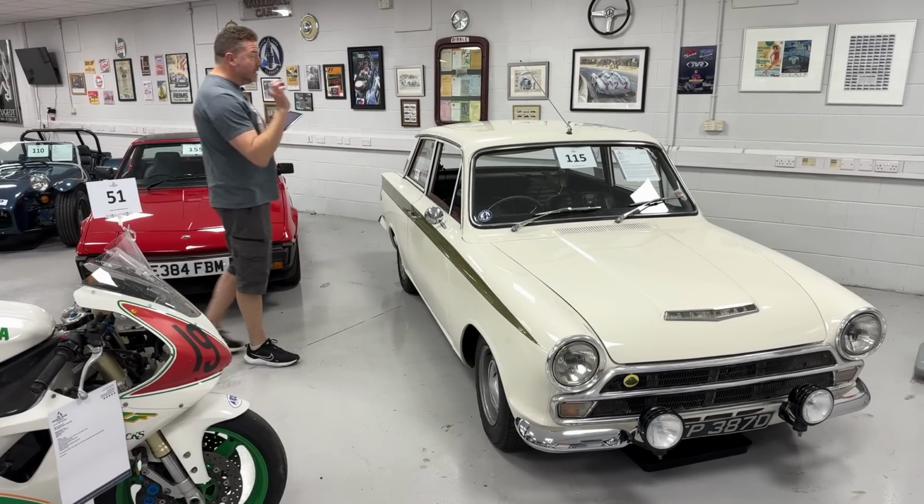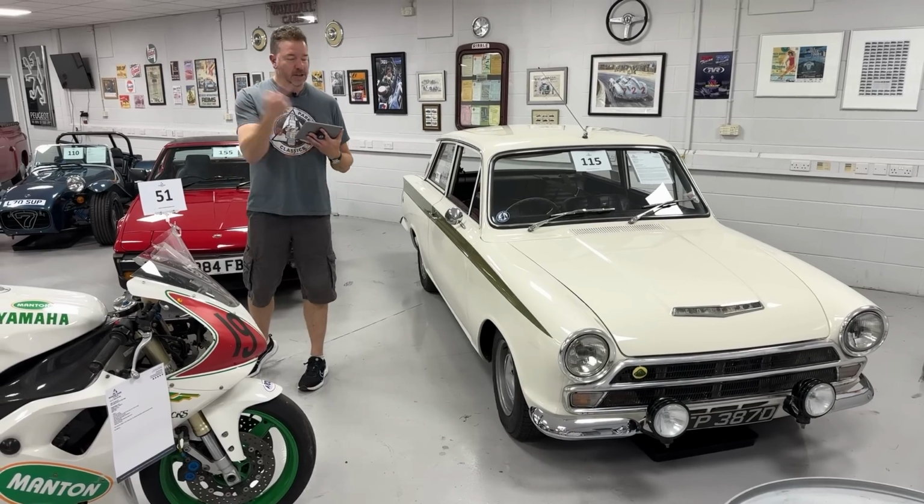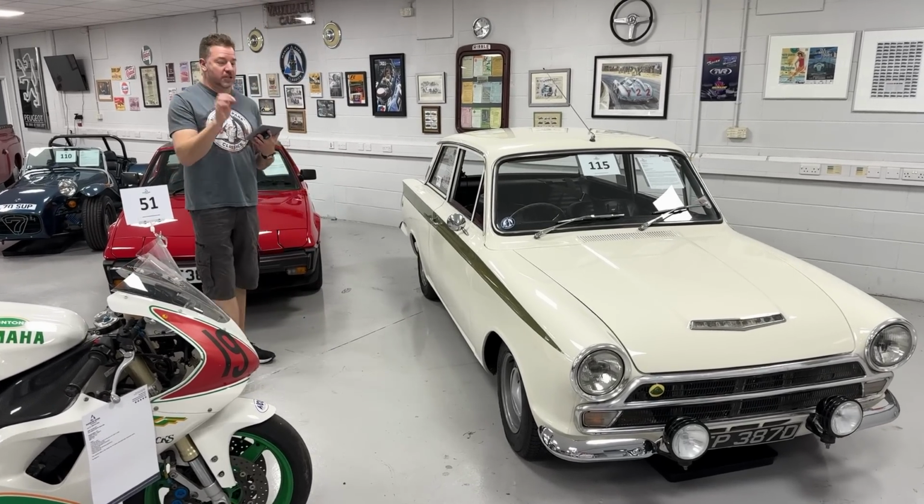Fabulous thing, and as I say, only 6 owners in 58 years. So if you want one for not ridiculous amounts of money, you want that one. And if you've never driven one, they are an utter delight.